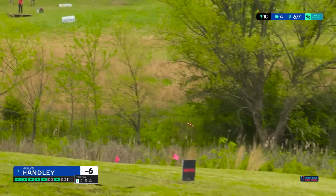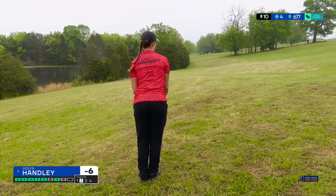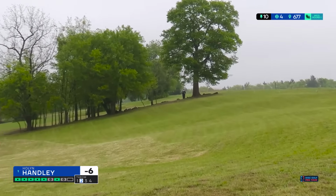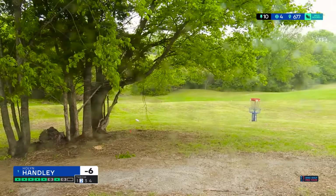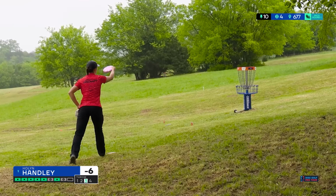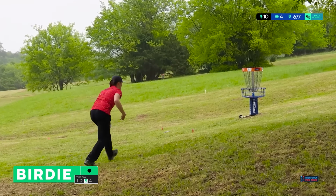Checking in again with Holland Hanley, leading the field by two right now. So you can see here's the clump. She's going to go big hyzer around everything. That looks amazing. Wow, with a nice skip to boot inside the circle. Oh man, she just made it look so easy, but it is so hard.